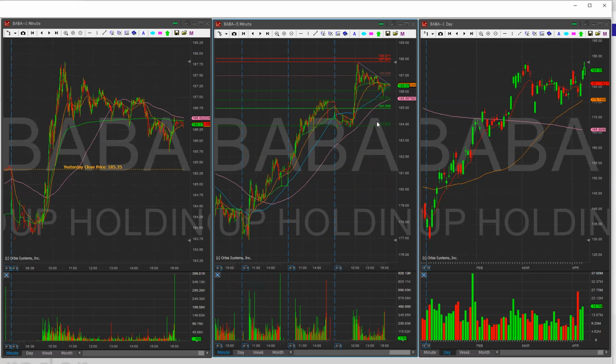So it could get all the way back down to here, but with the market being so strong and this stock being so strong, I think it pulls around to this 185 area, starts doing some sideways consolidation, and then a slow grind back up. Okay, so that's BUBA.